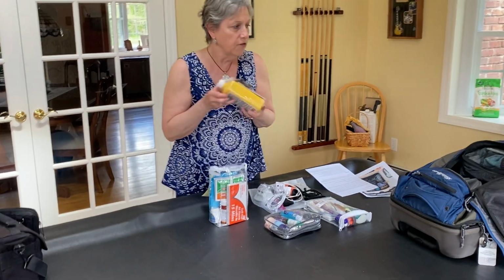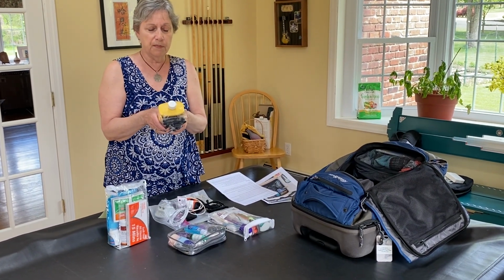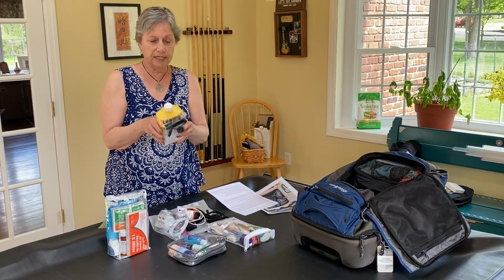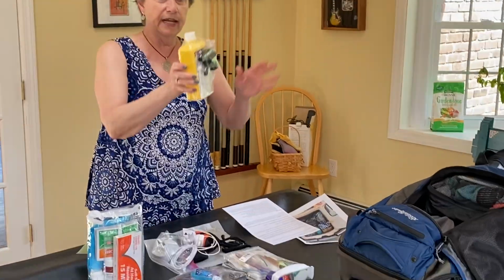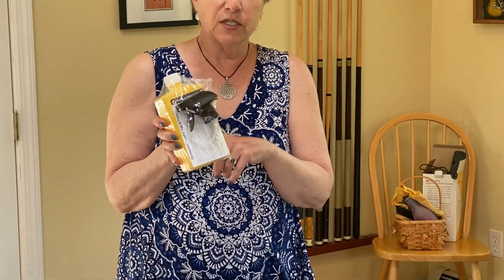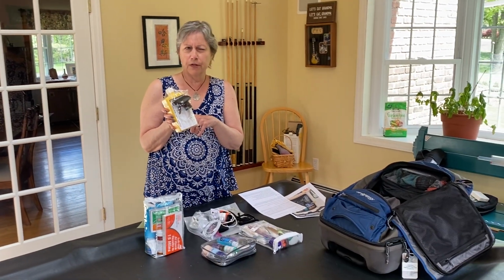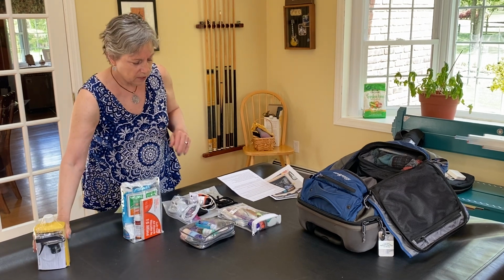Before I do, all of my clothes, before I go, I'm gonna spray with this Sawyer Premium Insect Repellent. I sent you the link for it. I'm gonna spray all my clothes with this and then let it air out on the porch. And even if you wash it, the insect repellent is supposed to be good for 3 to 4 washes. Mine won't go through that many, so we're gonna spray the clothes with these.